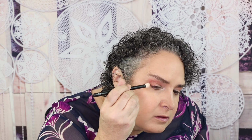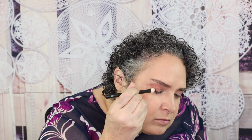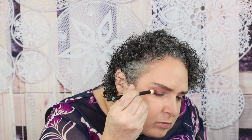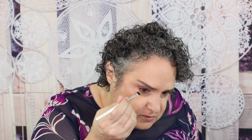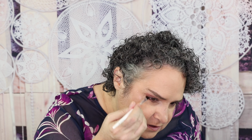I do want to go into Sweet Tooth, into that outer corner, still taking that rougher 01. Just tapping right now. Now let's blend that just a little bit. I don't have any additional product. This was the same Luxie 205 that I was using before. I do want to tight line that Sweet Tooth just in the outer corner of the lower lash and then kind of flick it up a little bit.